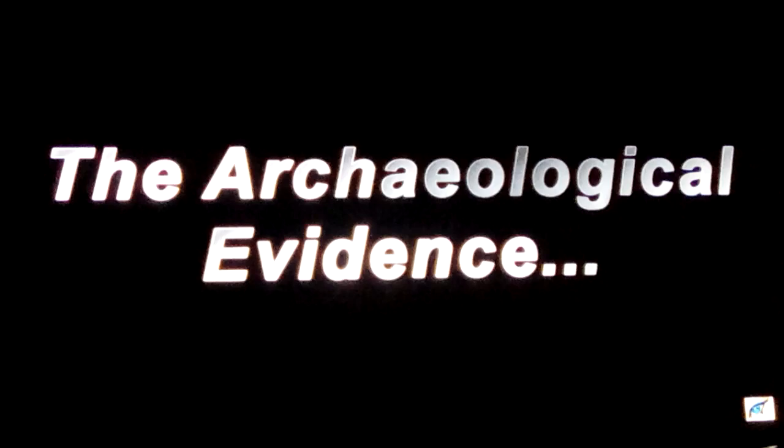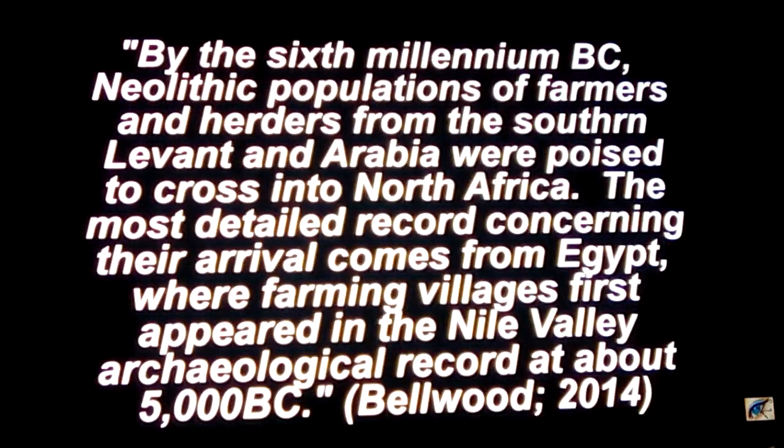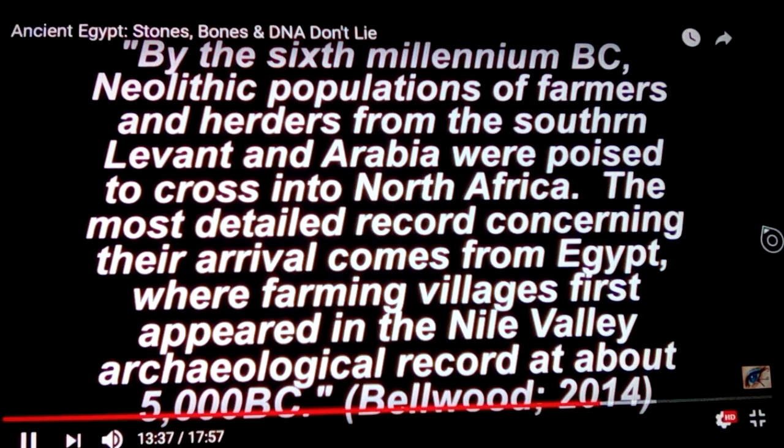Here's some archaeological evidence, and hopefully we get through all of this, but then this has got the Sumerian connections at the end of it. By the 6th millennium BC, Neolithic populations of farmers and herders from the southern Levant and Arabia, or over in the Sumerian area, were poised to cross into North Africa. The most detailed record concerning their arrival comes from Egypt, where farming villages first appeared in the Nile Valley archaeological record at about 5000 BC. So 7,000 years ago.